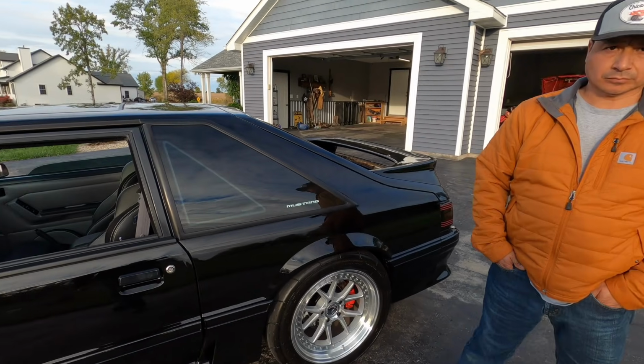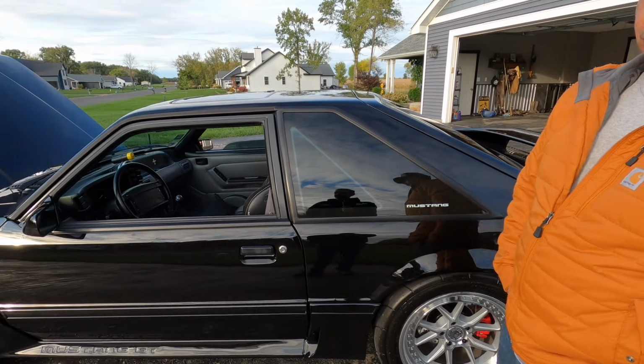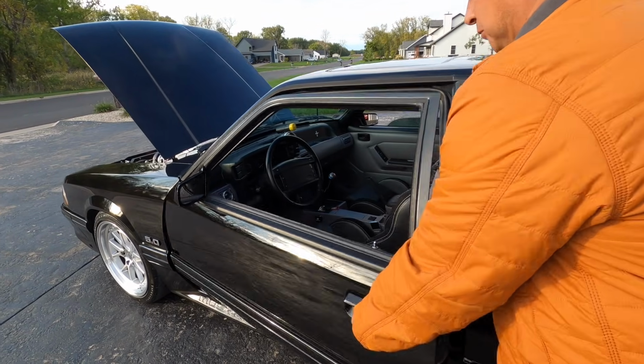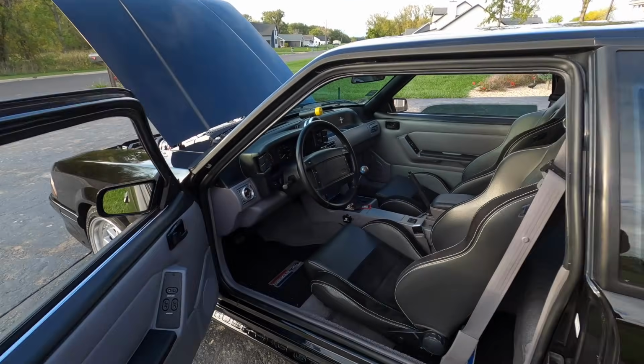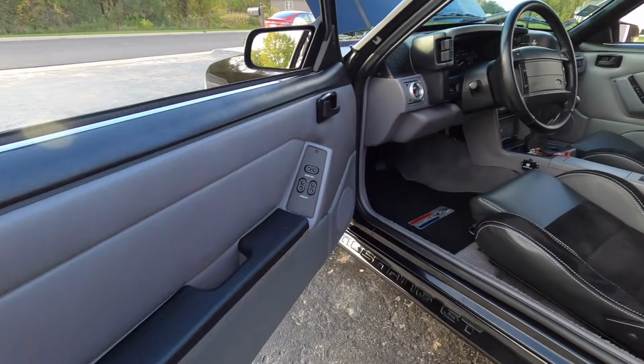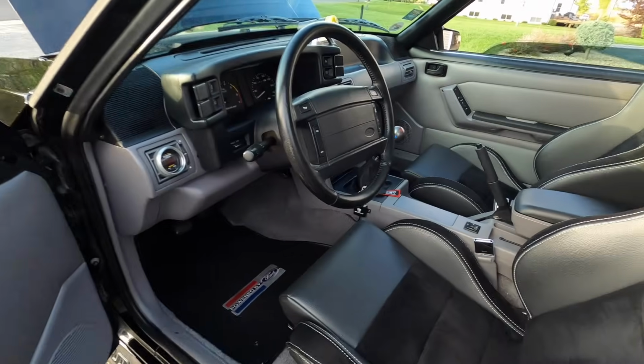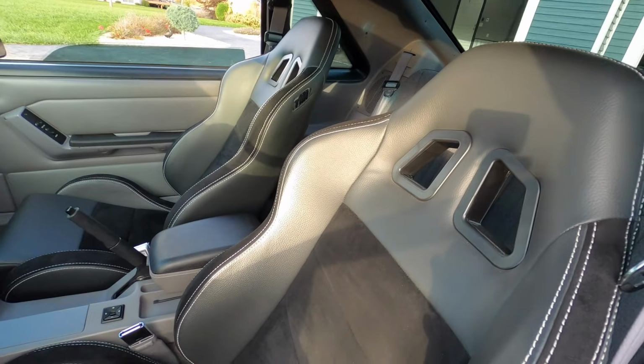All right, Dwayne, why don't we go ahead and take a look inside the car here, and let's talk about the trans and that monster shifter that you've got going on over here. Oh, wow. Very, very clean. I like the contrast here with the black and the gray. And what seats are these? These are the TMI seats.